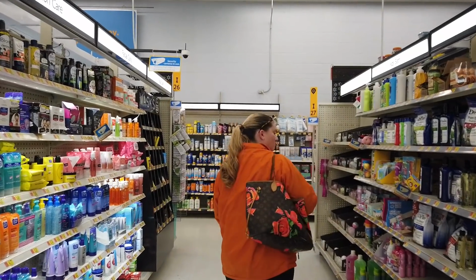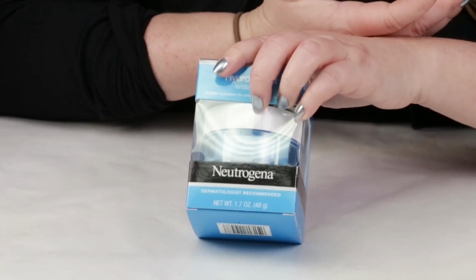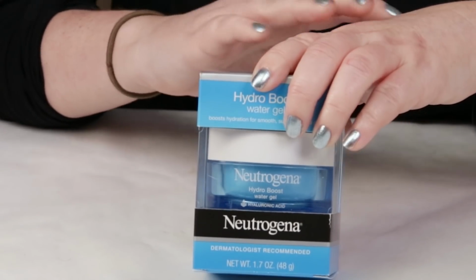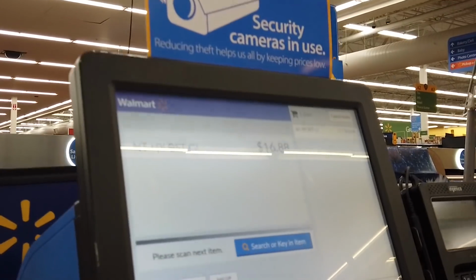So the first product I picked up is the Neutrogena Hydro Boost. I'd used this before, and it seemed like a good multi-purpose hydration cream to use on my face and neck. It doesn't have sunscreen in it, so I definitely had to pick something else out with sunscreen. But I thought I would start with this as the base product. And also I had to use this for skincare and makeup.